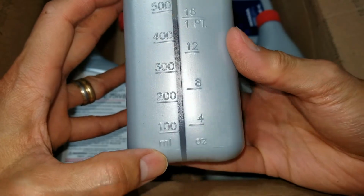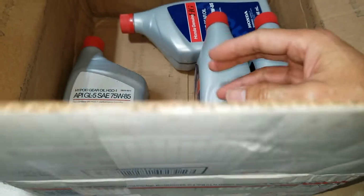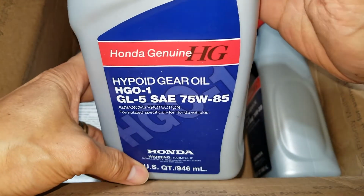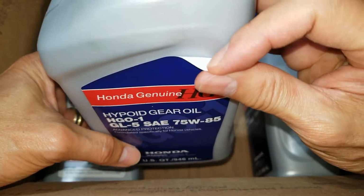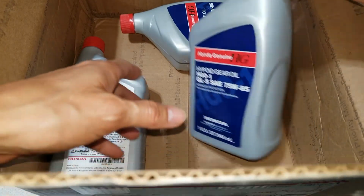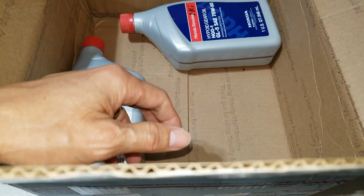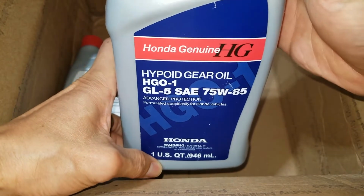They go by milliliter or by ounce. Yeah, if you want, make sure you purchase the original one, okay? You don't want to go cheap and then mess up your gear. Or crankcase, this is the crankcase fluid, so.